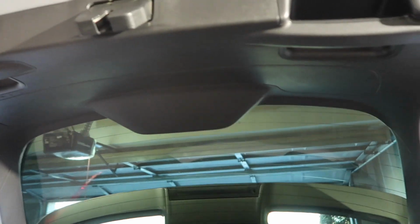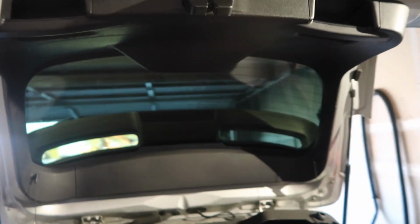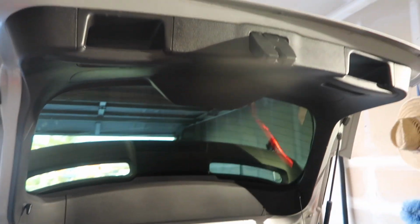So let's get this installation started. This back black panel needs to come off. So let's go ahead and do that, and then we should be able to access this. I believe the hardest part about this installation is going to be taking off this Ford sign. I'm not for sure. Only on this piece it looked like it's screwed in. I'm not too sure, but then it does look like a little sticky thing. I don't know. We'll see. Let's find it out.